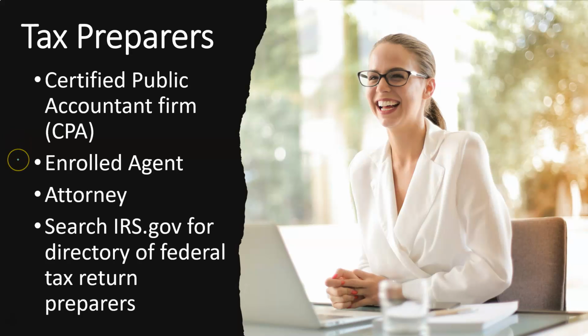The enrolled agent has the credential requirements as well. I don't believe that you have as much requirement for bookkeeping type of stuff, accounting type things. So if you have general individual income tax returns without so much emphasis on the bookkeeping side of things, then the enrolled agent might be a good place to go. And it might be cheaper for the enrolled agent than the CPA due to the difference in the credentials.